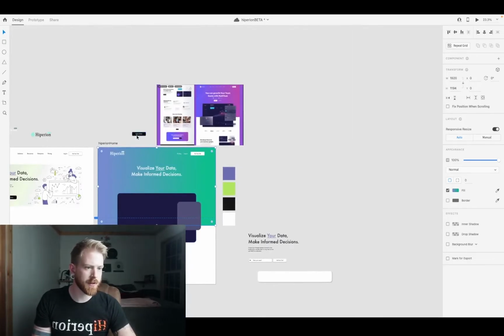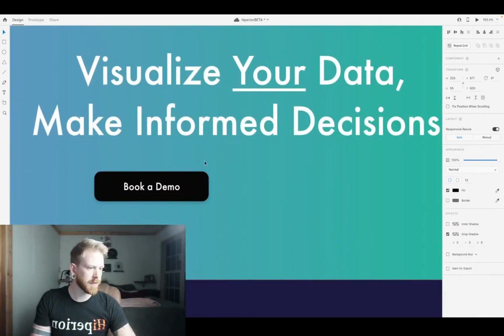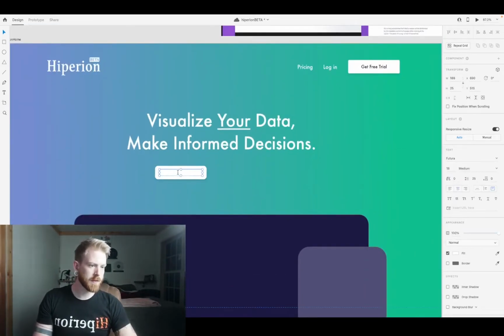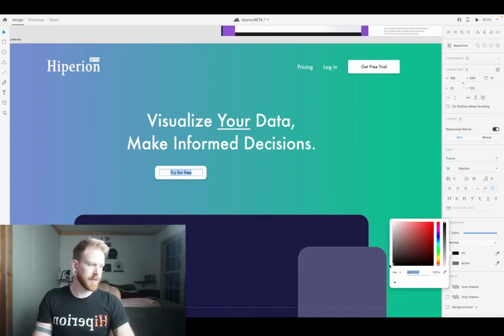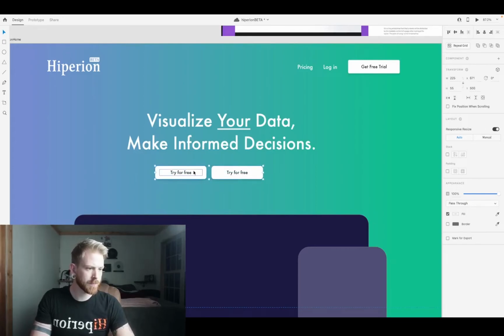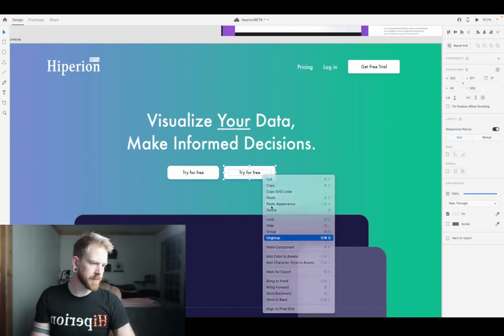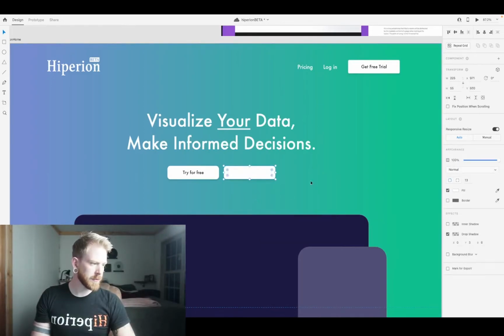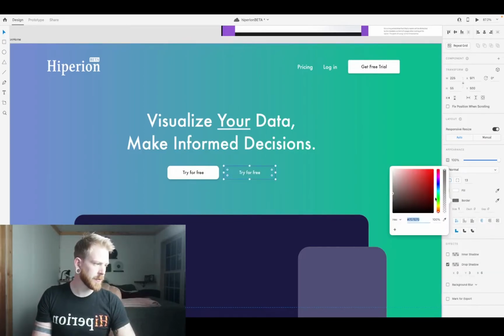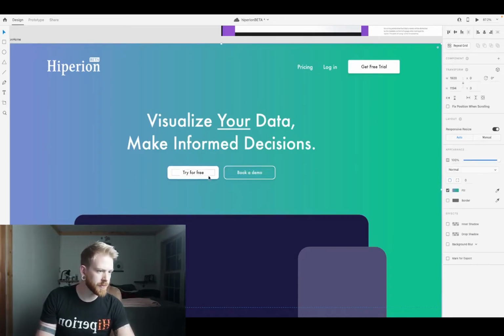Okay, they have two buttons, try for free or try now, and so I'll do a white button, try for free. I do like that, try for free. Free trial might scare some people off, but I don't know. Okay, we'll group those together and then I'll ungroup. And then we'll just make this one a border. Try for free or book a demo. So obviously the more prominent one that you want them to choose is going to be that one.